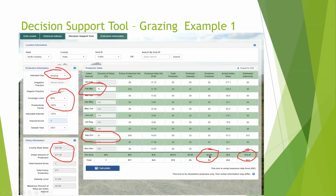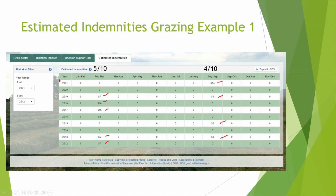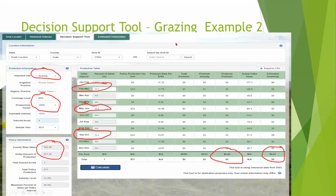Allowing the producer to only pay $4. Pretty good return on investment. When you look at the estimated indemnities over this 10-year range that we talked about, the February-March had a 5 out of 10-year indemnity payment.